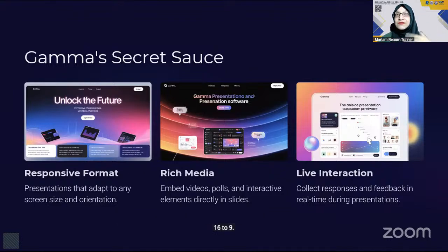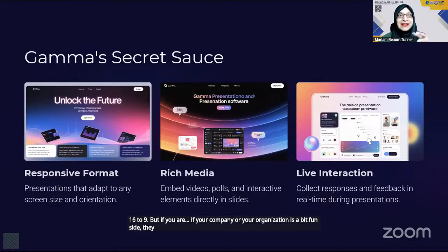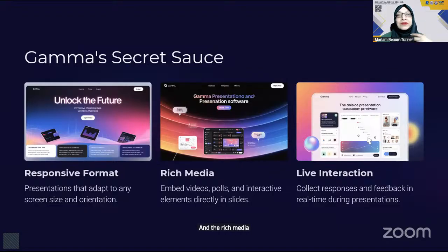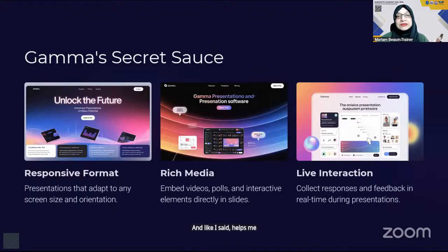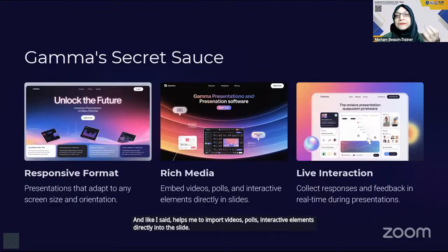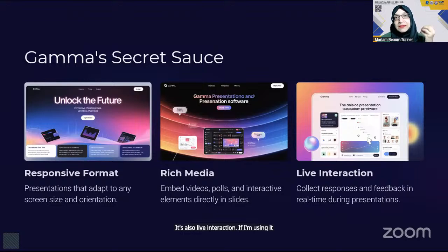But if your company or your organization is a bit on the fun side, they don't mind things being in an odd shape, then you can go for the free form. And the rich media helped me to either create or search for the media. And like I said, it helps me import videos, polls, and interactive elements directly into the slide. There's also live interaction if I'm using it through the Gamma presentation aspect.